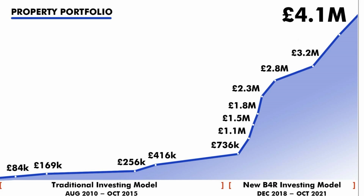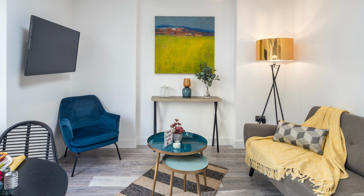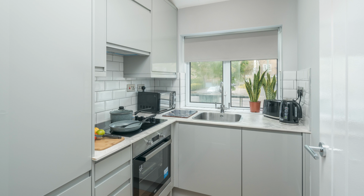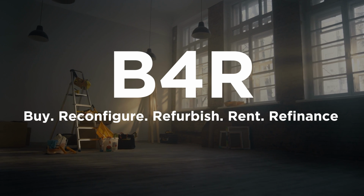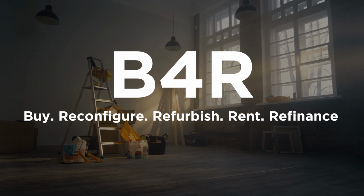In the last 3 years, I have supercharged my property portfolio using the B4R model, where I'm able to buy properties, add a lot of value, and then recycle as much money as possible to use for the deposit on the next property. This has allowed me to buy properties in a way which is much faster and requires a lot less money than the traditional way of investing in property and the way I used to invest. B4R stands for buy, reconfigure, refurbish, rent and refinance.